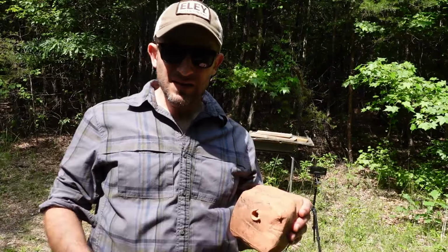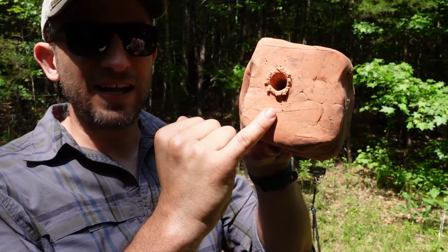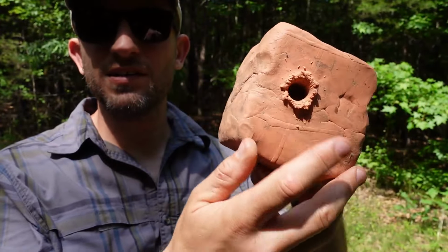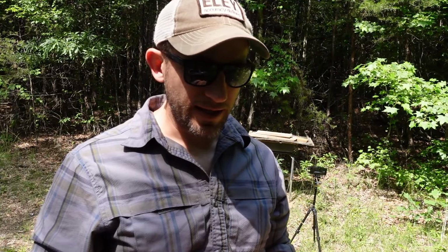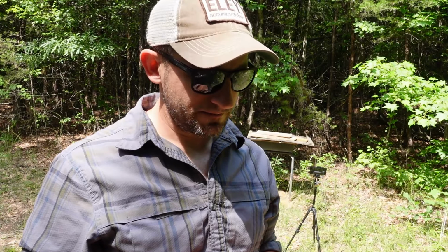Okay, let's check it out. So as you can see, we got a little tiny hole in and little tiny hole out, and they're about the same size, no real expansion. So our standard velocity just kind of ice picks through our clay. Let's bump it up now. We're going to do the Stinger first and see what that does to this block.